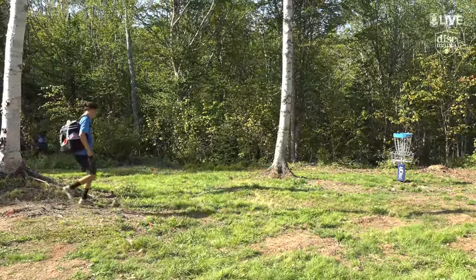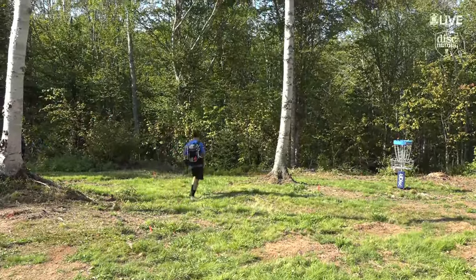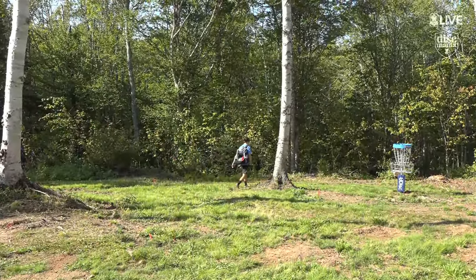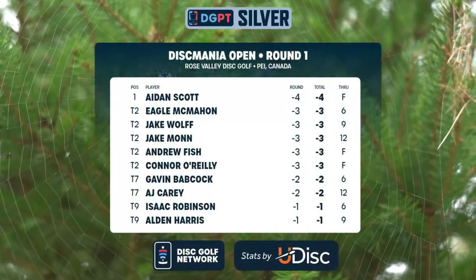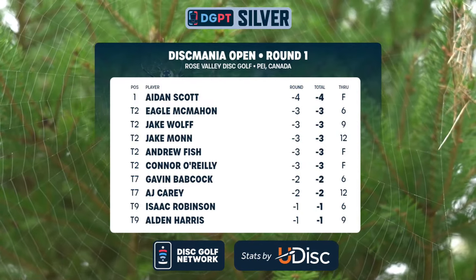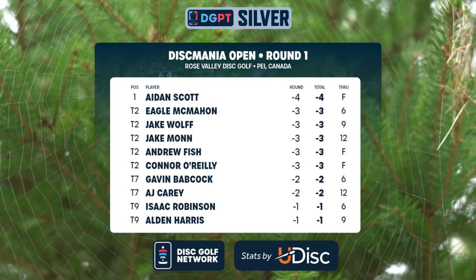Now, Jake Wolf, pitch under the basket. And again, scrambling from outside the woods. Oh, there it is. One of those beautiful spiders out here at Prince Edward Island.